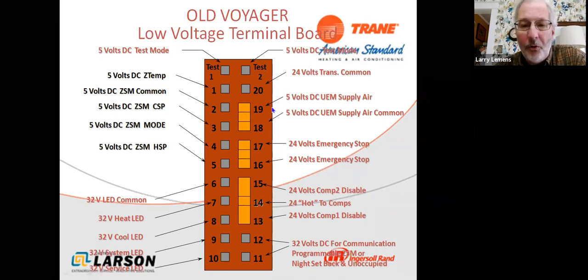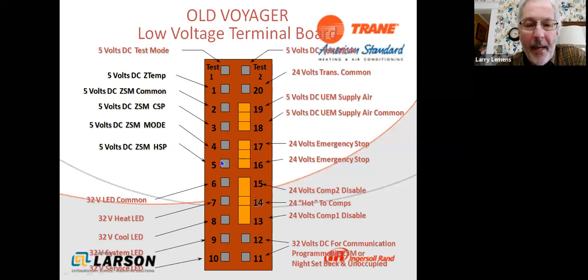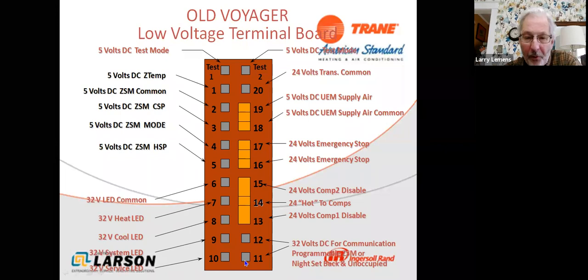And what you would see on the old units is the 1 through 5, you know, this terminal strip on the side. But it did the same thing. 1 through 5 is your 5-volt DC circuits, okay? You get 6 through 13 or 6 through 12. Same thing. Here's your 32-volt DC circuits right here.